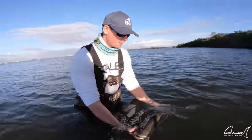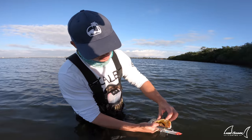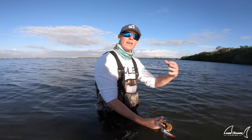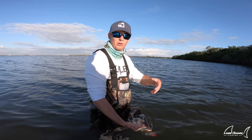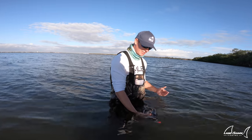You know how we tell you guys that they come up and they miss it a lot? Well, I think like Ryan said, they use these two fangs, they come up and blow their mullet up, stun it, and then come back. Like this fish, he didn't eat it at first. It looked like he stunned the topwater and then he came back for it. They're a very, very aggressive fish.